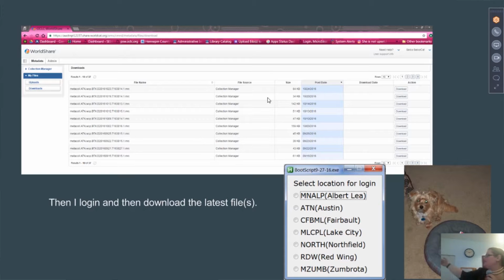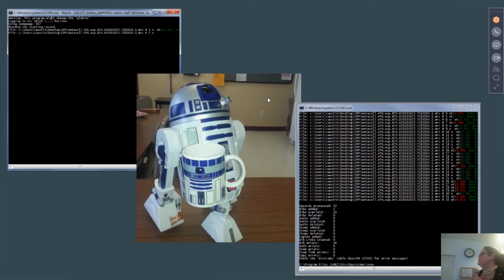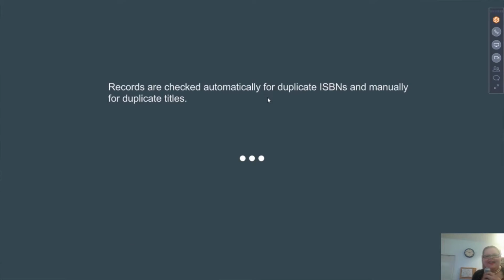So we download the latest file and enter it in, which looks like this. It takes a while, so I usually start it off, get some coffee, and then I come back and it's done. And then after that, I spend the rest of my afternoon checking by title and ISBN that we don't have any duplicates and taking care of the ones that are.